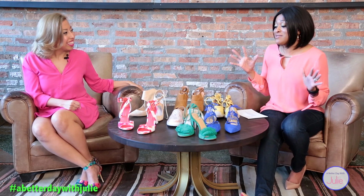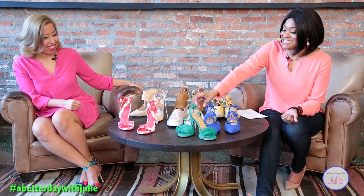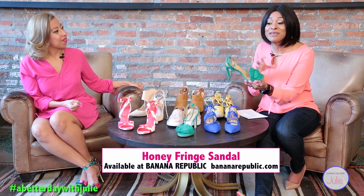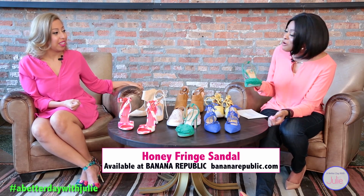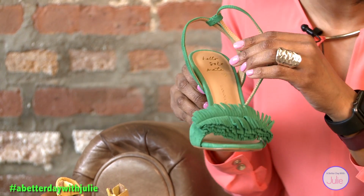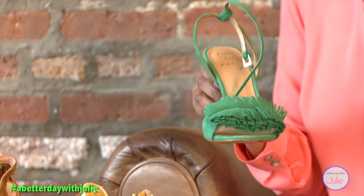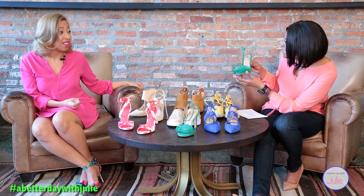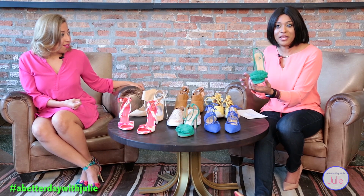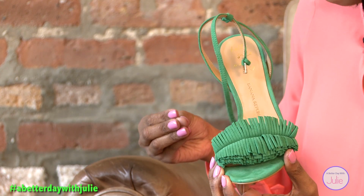But I'd be remiss not to share the best deal on the table. And of course, it's in front. It's the honey fringe sandal from Banana Republic. I am so obsessed with this, Kelly. When I saw it, I was on a hunt. When they first offered this particular shoe, it came in red and tan and black. And I'm like, you can always get that. But this green, you have to get. They call it fall green. This shoe is currently offered for $148, but you know me, I've got to find a deal. 40% off. I got it for under $88, and free shipping.